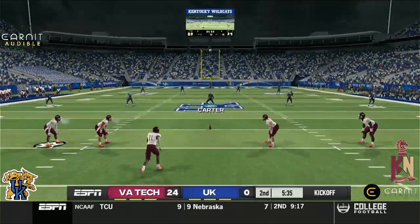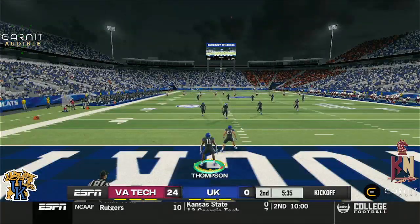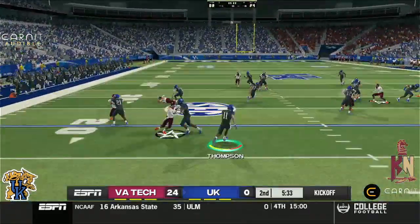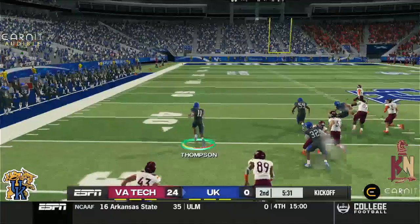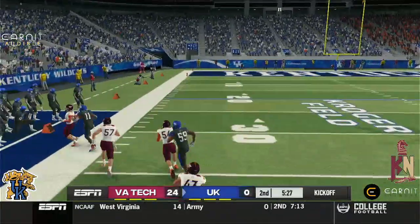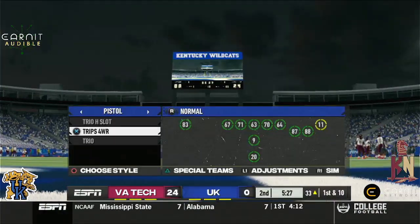Virginia Tech ready to kick this one off. Excellent kick. He's to the 20, at the 30. The 50. And he's shoved out of bounds at about the 33-yard line.